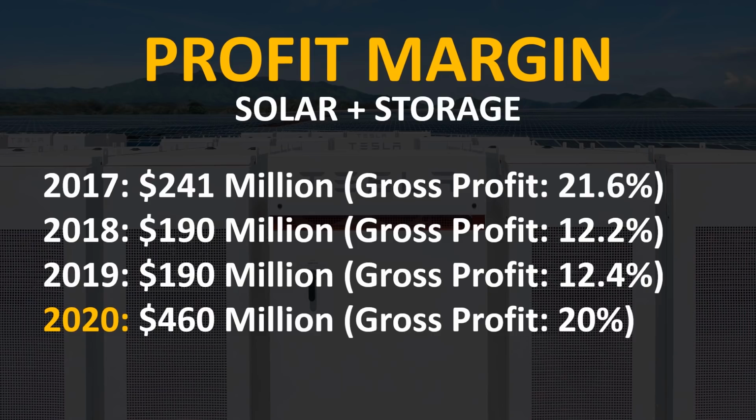Going forward in 2020 and 2021, as we mix in more energy storage and we expand the solar roof, I believe it's very possible that we could get the Tesla energy margins back north of 20% like they had in 2017. So if we assume somewhere around a 20% margin in 2020, I believe we could see $460 million of gross profit from Tesla Energy.